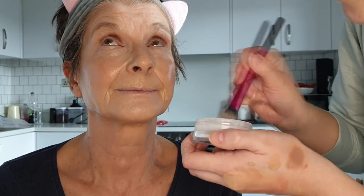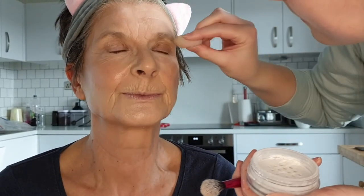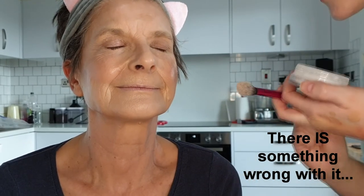Is that the powder you gave me, Faye? Yes, this was something that got donated to you. Oh, me. I do like a donation to me. Okay, close your eye. I tend to get some of Faye's rejects. You do. There's nothing wrong with this powder. I just got a different powder that I liked a bit more. That's the only thing that happened.